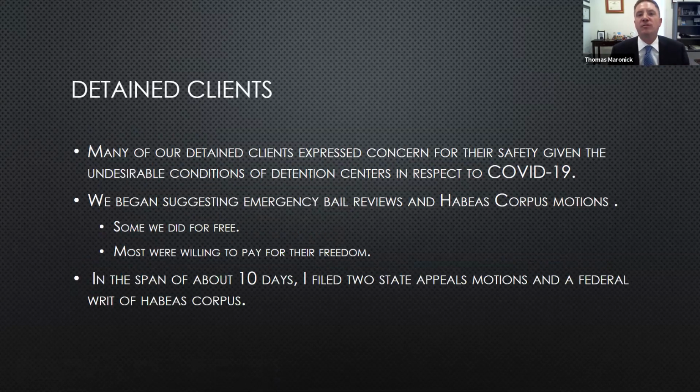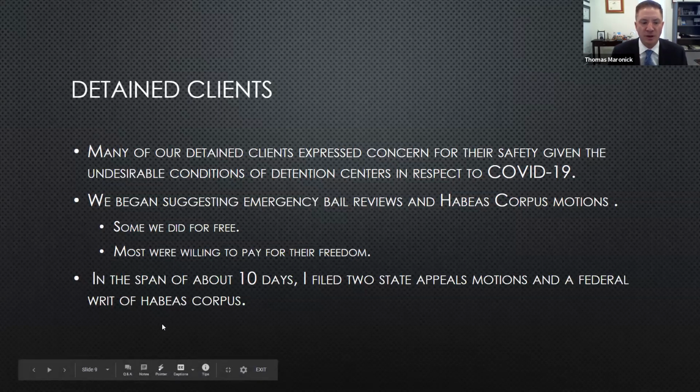We had some folks that we offered, if they were in a situation where finances were really tight, we would do the bail review just for free. But most folks were able to pay us to do the bail reviews as an extra fee if it was a habeas corpus or some other petition that wasn't called for in their initial agreement. In the span of 10 days, me and my firm filed 2 separate state appeals motions for bails, and we also filed a federal writ of habeas corpus.